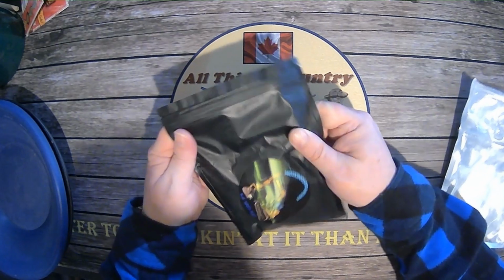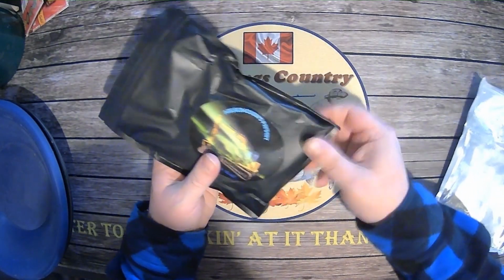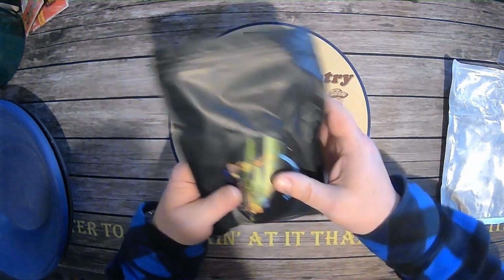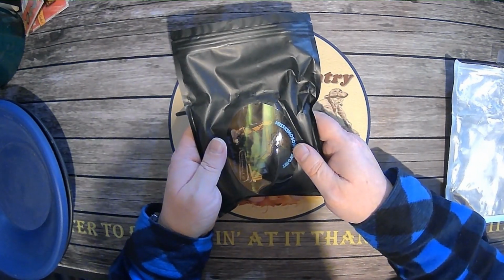So a nice big bag of pay dirt in a coffee bag. I like these kind of bags. There's no gusset on the bottom, so nowhere for your gold to hide. But yeah, pretty cool. Let's go check out the description.